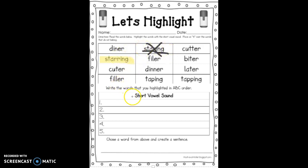Now down here, they want you to find all of your short vowel words and put them in A, B, C order. So look at the first letter of the word and put them in ABC order. Down below, it says choose one word from above and create a sentence for that word.